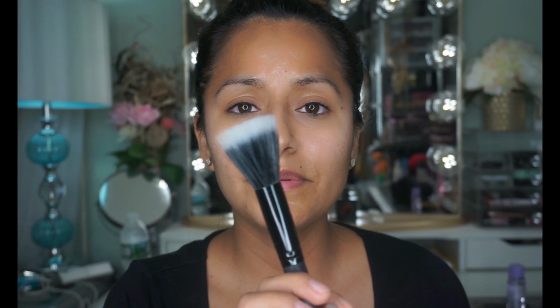I think it's only about $7. I think you can find that at Ulta, but for a mist, it smells really good. I really love and enjoy this product because it smells so good and is very hydrating, and you feel very refreshed when you spray it on. So I'm gonna spray it on now, and I will grab a stippling brush and I will just work that into my skin.